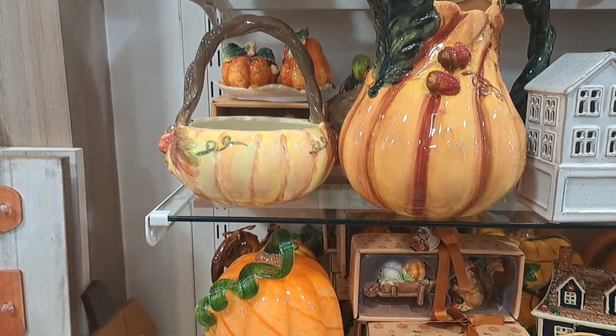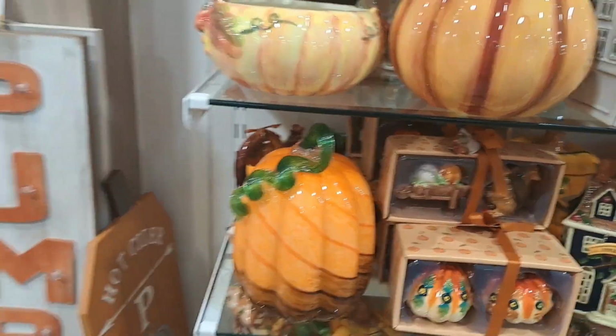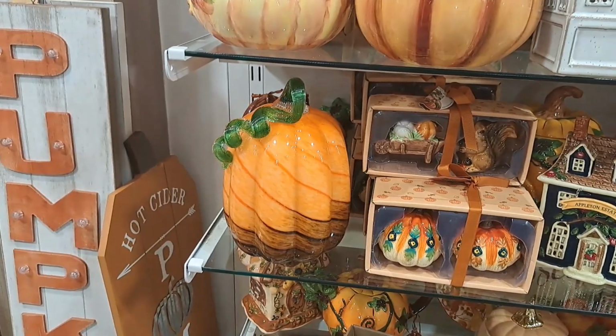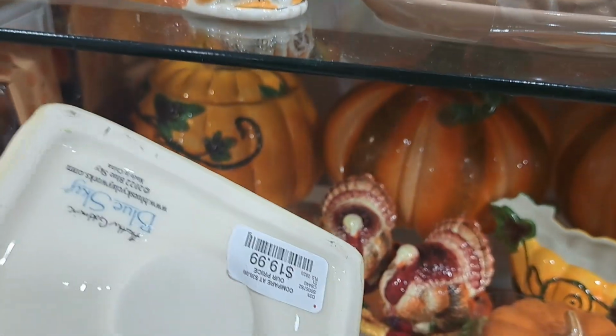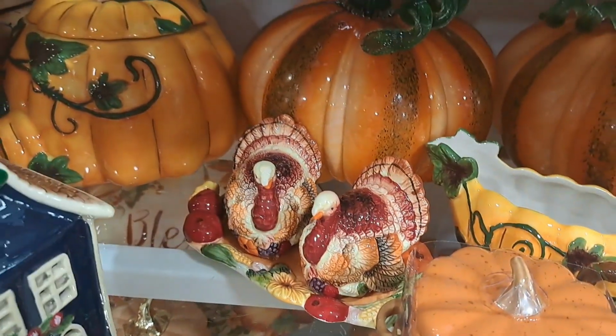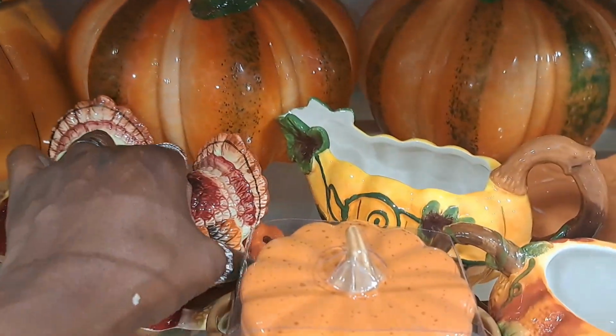All of this is cute. Let me see that bow for ASMR. She's talking about this is pretty. Okay, there you go. And here's another one too, look at this. Child, this is cute. $20. Look at this. They got some beautiful stuff here.